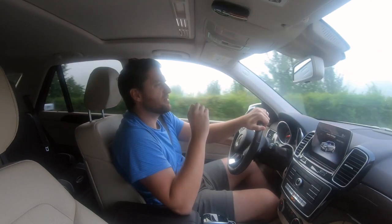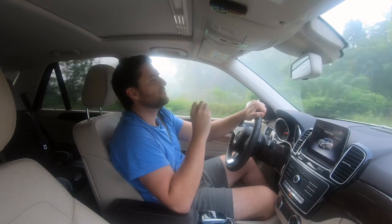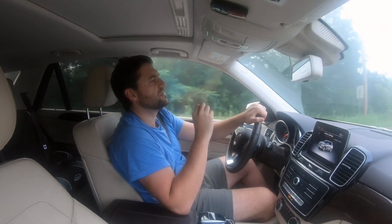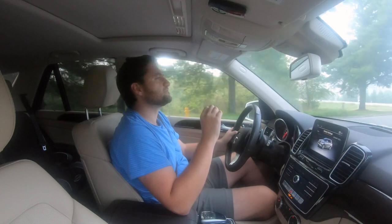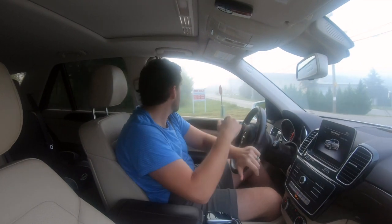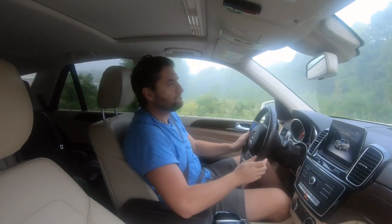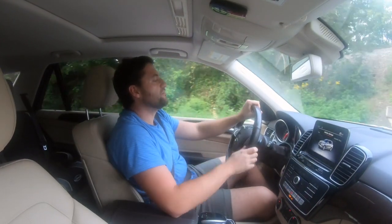It's got this imposing, muscular presence. It probably is one of my favorite looking SUVs. I don't think you can find anybody who would take a look at this car and say that it looks bad. I think that's generally the case for pretty much any Mercedes. Mercedes just builds really good looking cars. So I love the looks of this car.